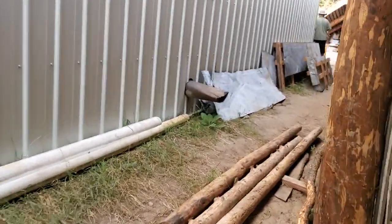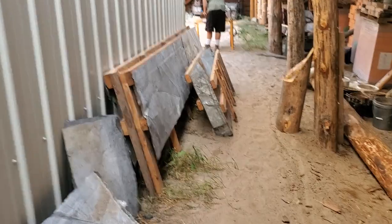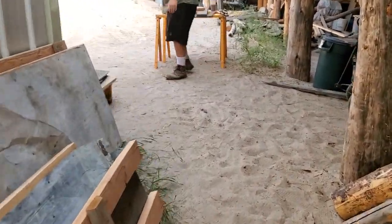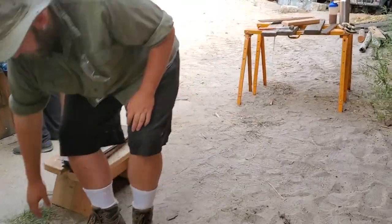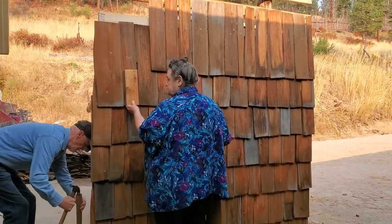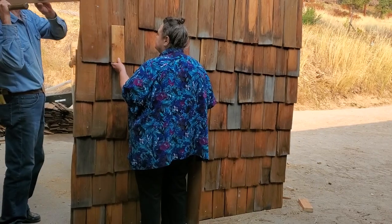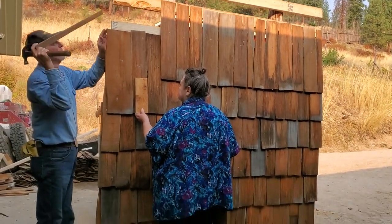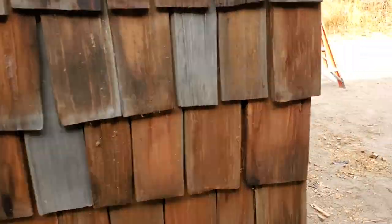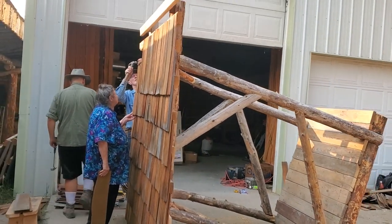We got more fun going down here. We're building a skidable shed for tool storage. It goes up to the lab. Here we go. We've got these cedar shakes that we're salvaging from an old job. And this is actually the roof of the shed. It's small enough that rather than climbing up on the shed, we tipped the shed over.